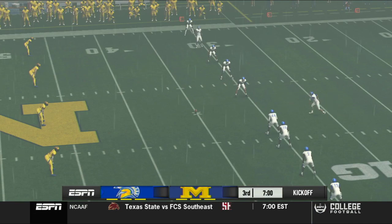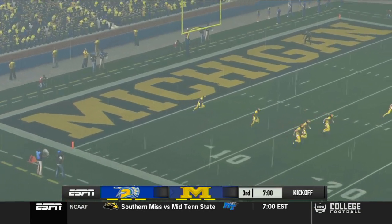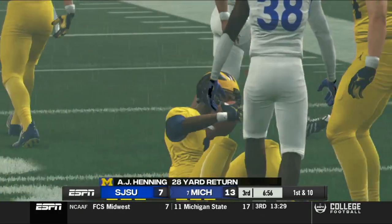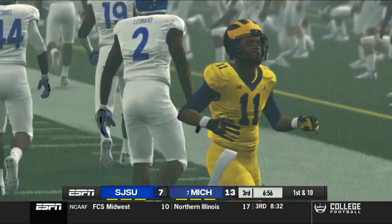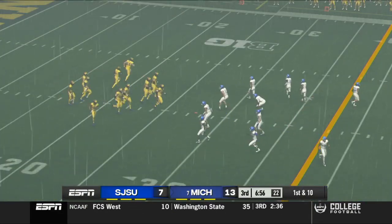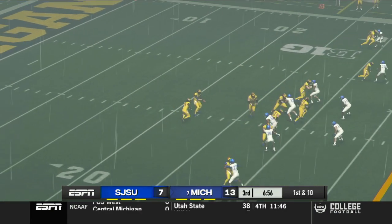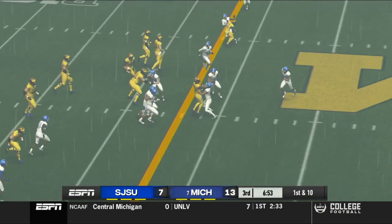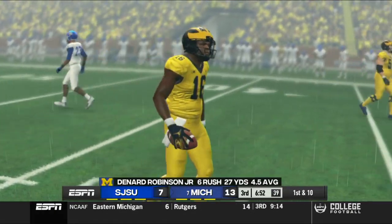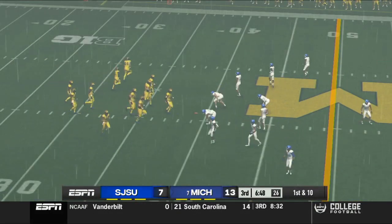Very close game now as we start the second half. Henning fields at the goal line. And he's tackled at the 28-yard line. It's a new possession for this offense, so what will it hold? Michigan with a 6-point lead. He's brought down in the open field. First down, 10 to go. Ball on their own 39.